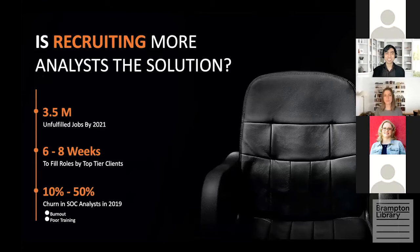In addition, there's an acute shortage of skilled analysts in the industry. There will be an estimated 3.5 million unfulfilled jobs by the end of the year. In addition, some of the best organizations take a long time to identify an appropriate analyst to fill the role. Roughly it takes 6 to 8 weeks today for the best organizations to find the right fit. In addition, if there's an empty seat within your cybersecurity operations center, it would incur a huge risk within the organization. And finally, there's a huge churn rate amongst analysts today who are prized within their organizations.